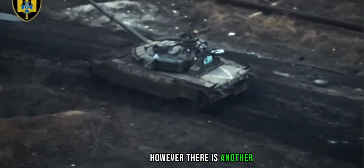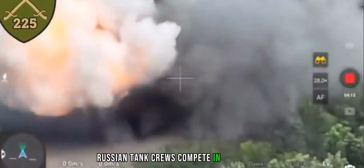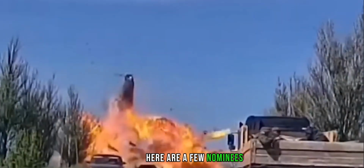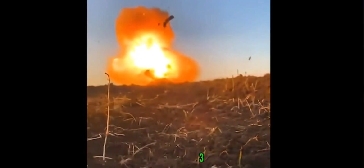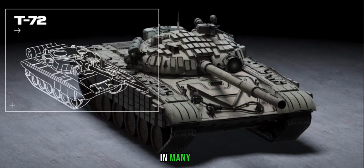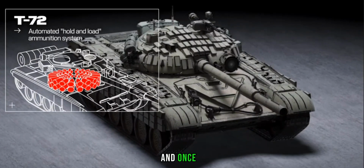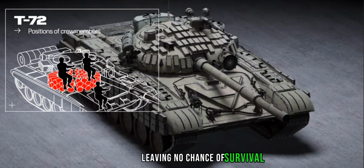However, there is another important difference between Soviet and Western armored vehicles. In the war in Ukraine, Russian tank crews compete in a very odd discipline, whose turret will fly higher when the ammunition explodes. Here are a few nominees. 1, 2, 3. In many Soviet tanks, the projectiles are arranged in a circle, and once they're hit, the entire storage explodes, leaving no chance of survival.